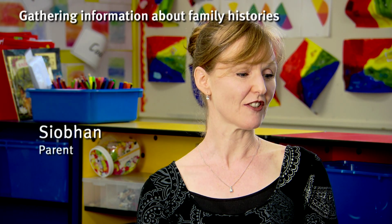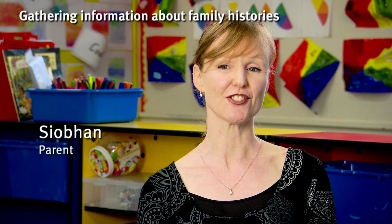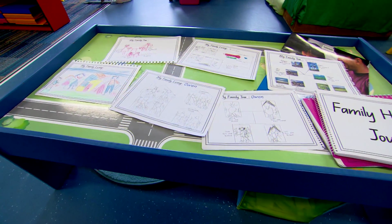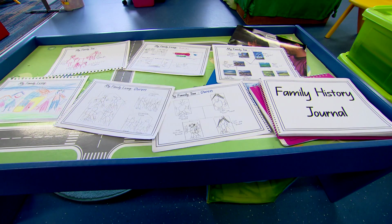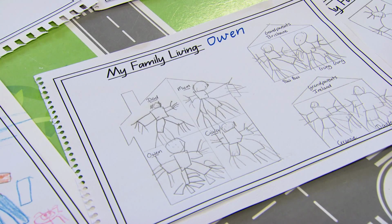Owen had a great opportunity to take Jack, his travel buddy, home to talk about history and his family history. Basically, we propped Jack on the table and gave Owen the opportunity to tell Jack his story. And he was given a book, and the book obviously had examples of a variety of family dynamics. And we used that as a stepping stone to discuss what our family looked like.